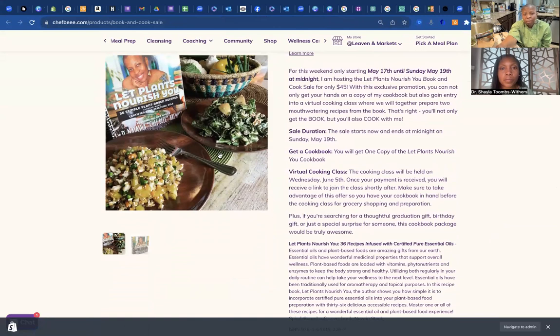But this is an opportunity for you to get a copy of our cookbook and it not stay on the shelf. All right. So many of us buy cookbooks. We get excited about the cover. We get excited about some of the things that's inside, but we never actually go through and really work those recipes. So this book and cook sale gives you an opportunity to not only get the cookbook, but then also engage with me virtually so that you can actually get some of these recipes under your belt. All right.